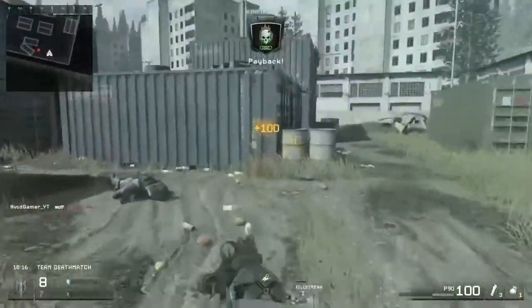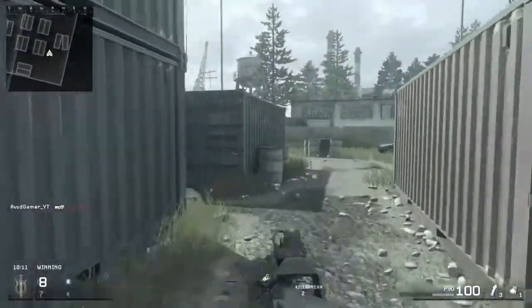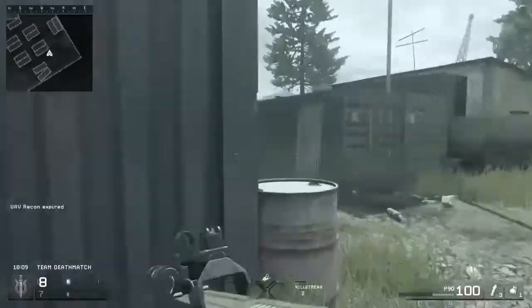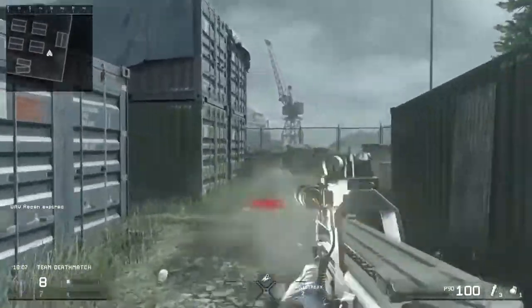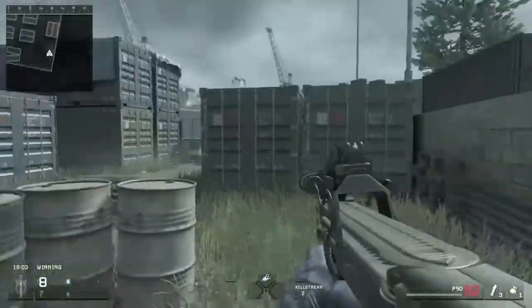Did you see? You can just hip fire. The P90 has recoil, but it doesn't matter. You can just hip fire.